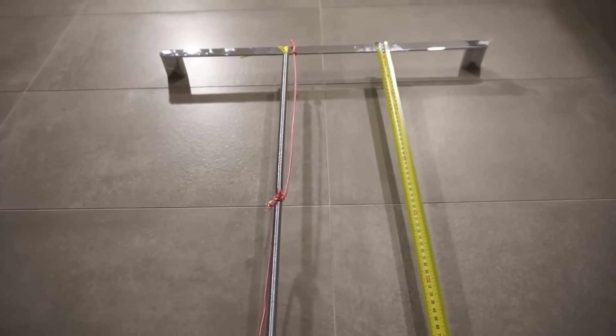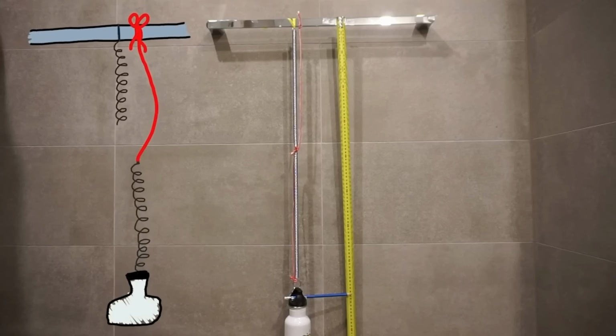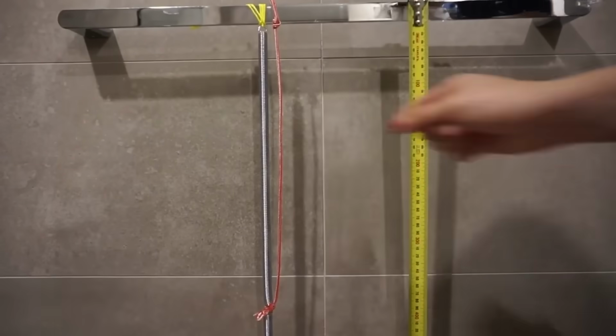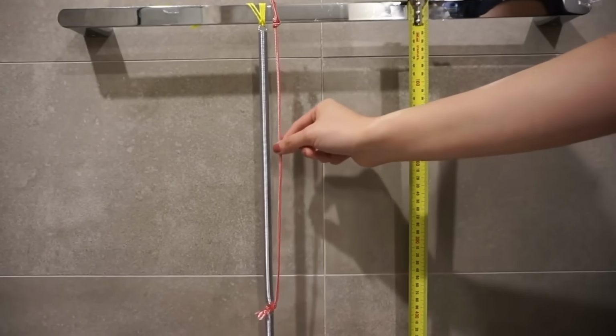So listen carefully. Tied to the bar is a regular piece of string, which doesn't stretch or anything fancy like that. It's then tied to the lower spring, which is connected to the weight. Another spring is also tied to the bar, and then tied to the lower string, which is connected to the weight too. However, and this part is very important, the two springs are linked together. You'll see that both the strings are actually slack at the moment. There's no tension pulling on them.